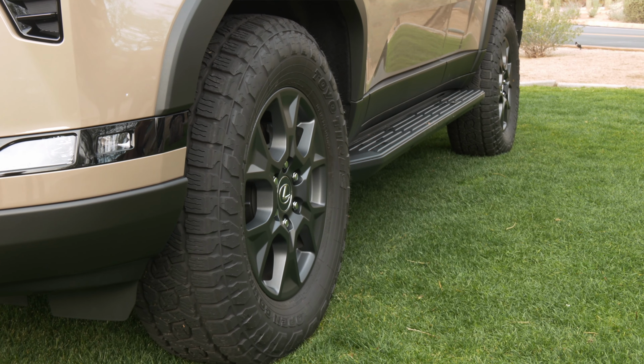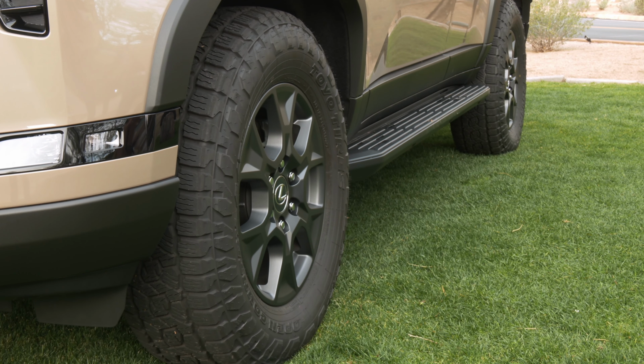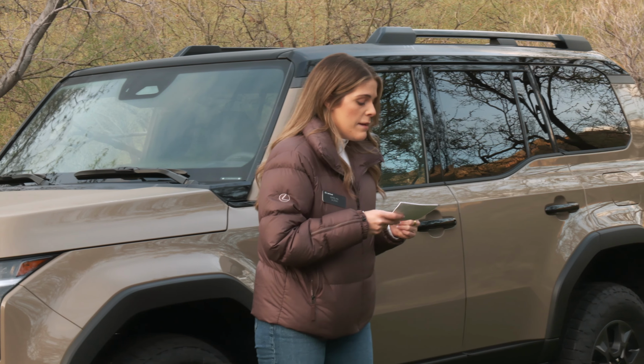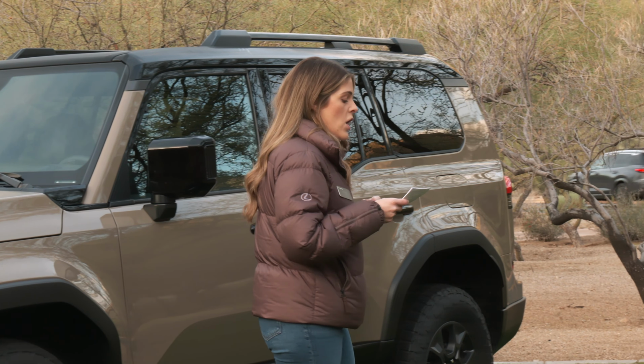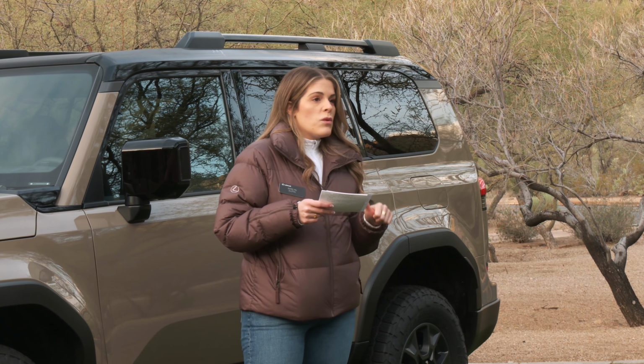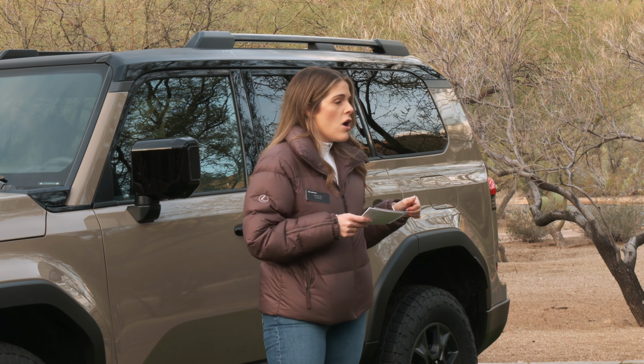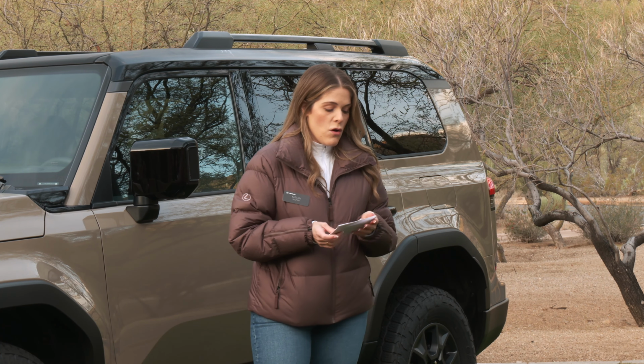Ground clearance has been increased. So the 550 premium and luxury units will achieve 8.7 inches of ground clearance and our Overtrail will achieve 8.9 inches of ground clearance. The approach angle is 26 degrees on all models, and then the departure angle is 21 on premium and luxury and 22 on Overtrail.